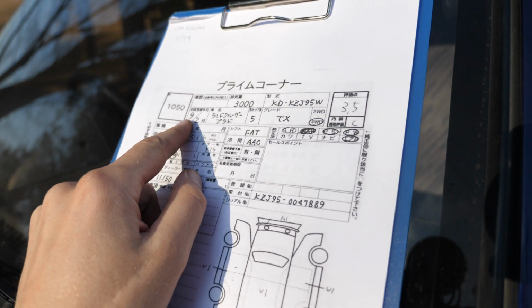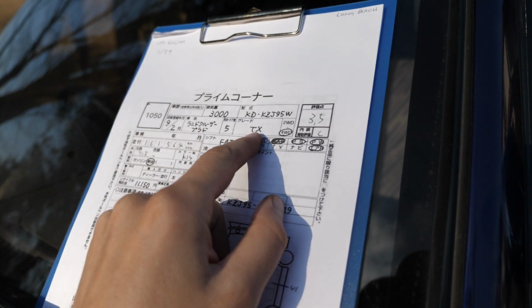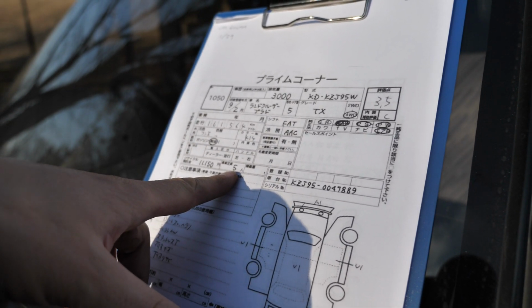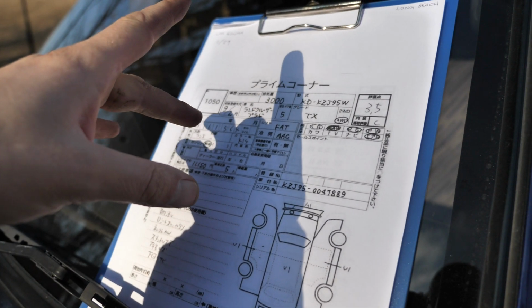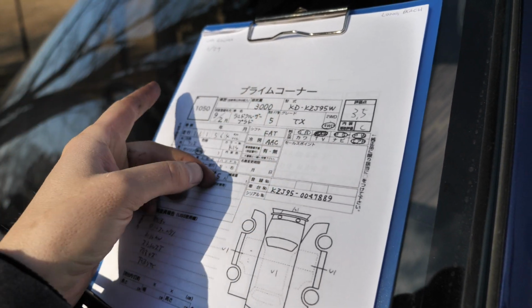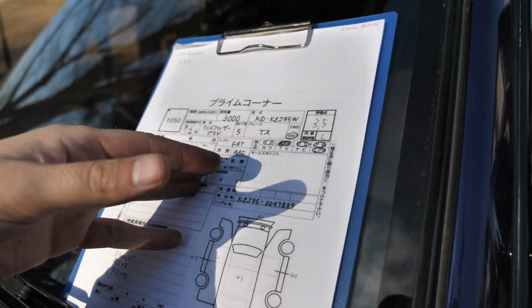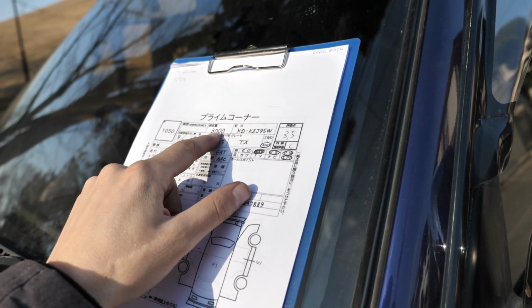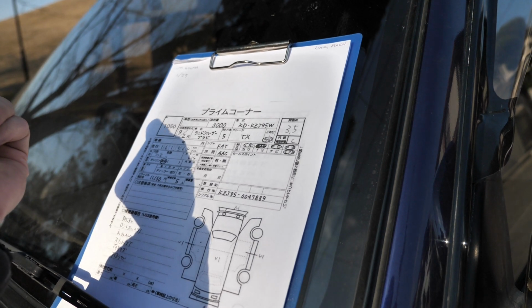So we got a 1997 Land Cruiser Prado TX version. This is a five-seater. You can get them with 7. Most of them seem to have 7, I think. And then they come in diesel or gasoline. The gasolines are 2.7 or 3.2. Both of them are cheaper than the diesel, but the diesels are the ones that most people want.